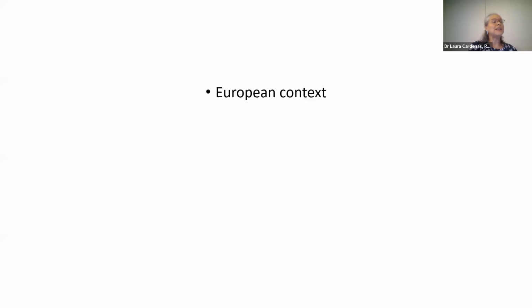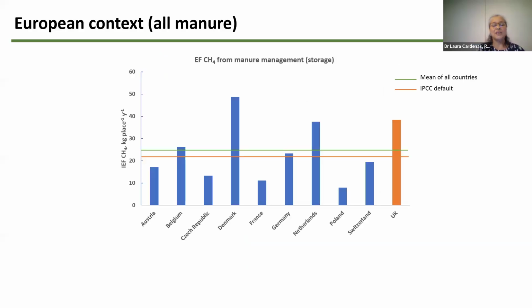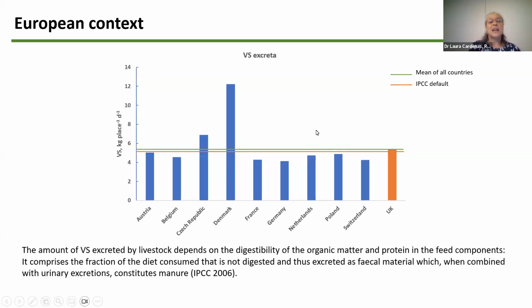And then I thought, as the last bit, I wanted to put the UK into the European context. I reviewed data from many countries in Europe. As you can see here, the orange is the IPCC default value. This is the emission factor for methane. In green is the mean of all the countries. And the UK is above those two values, but is under what the Danish and the Dutch report.